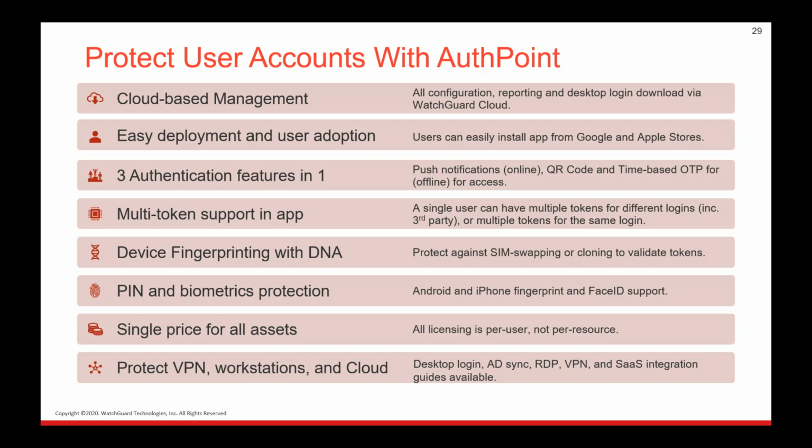It allows for different types of authentication methods. Push notifications, which are very, very handy. The user doesn't have to type anything in or even pull their phone out of their pocket if they have a smartwatch. It just pops up a message saying, are you trying to log in? Yes or no. And then if they're offline, if their phone doesn't have connectivity, but they still need to log into a desktop or something like that, we have QR codes and time-based one-time passcodes so that it will work anywhere.